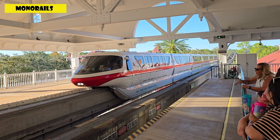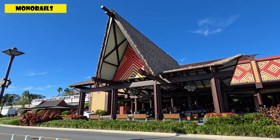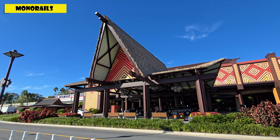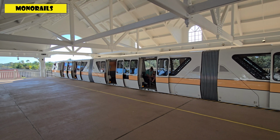There's another one that'll take you on those same sets of tracks, but it also stops at the resort hotels that are along that Seven Seas Lagoon. And then the third one is the monorail from the Magic Kingdom to Epcot.